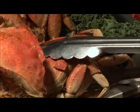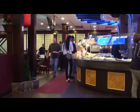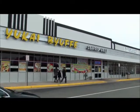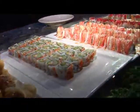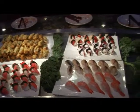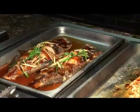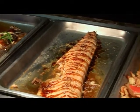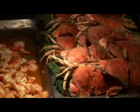Do you like seafood buffets? How about sushi buffets? How about the best of both in Virginia Beach's largest sushi and seafood buffet, Yukai Buffet? Yukai features over 10,000 square feet of delicious sushi, sashimi, seafood, and tasty hibachi grill items for lunch and dinner.